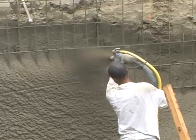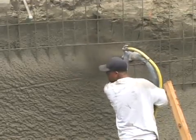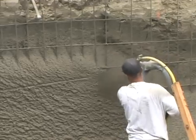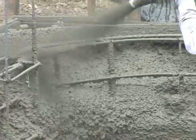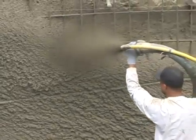So they're mixing sand and Portland cement, blowing it through an air hose, and at the very end on the tip they have a nozzle that sprays out water. The water, the cement, and the sand all mix in the air and then are applied on the side.